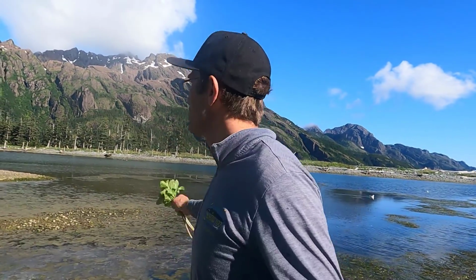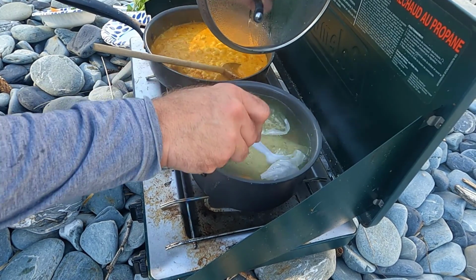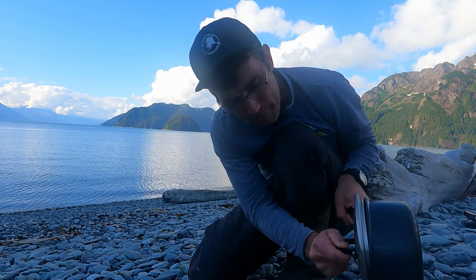Man, I feel like these mountains, it's like something out of some postcard. I just gotta pinch myself. All right, we got our rice cooking in the bags. The rice is done, time to drain it, drain the water. Oh yeah.